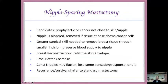So who is a candidate for nipple-sparing mastectomy? The reason we would do a nipple-sparing mastectomy is because it provides a much better cosmetic outcome. From an oncological point of view, a patient is a candidate for nipple preservation if they're prophylactic, but also if the skin is not anywhere near the tumor, or if the cancer is early stage and doesn't involve the nipple. Cancer patients may also be candidates for nipple preservation.